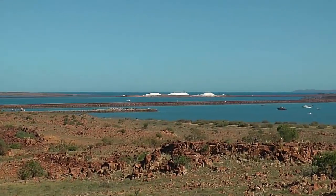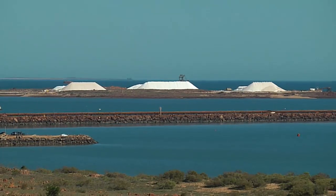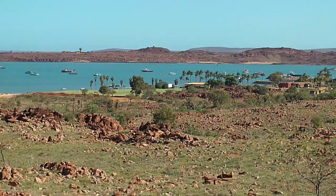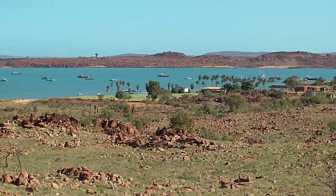So behind me you can see the white mounds of processed salt waiting to be exported. So a little bit about Dampier. Originally the place was called after William Dampier, the part-time pirate.